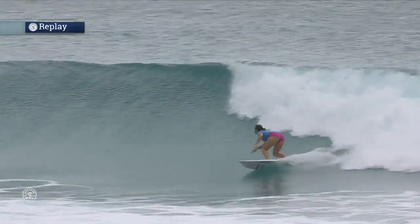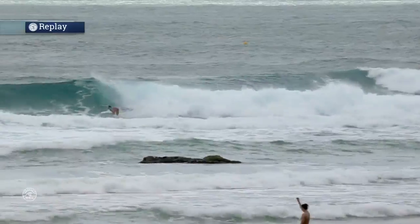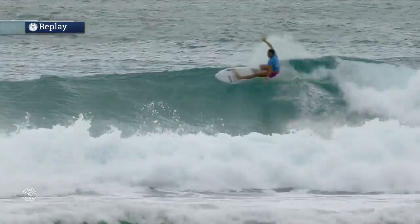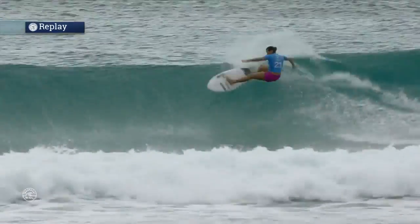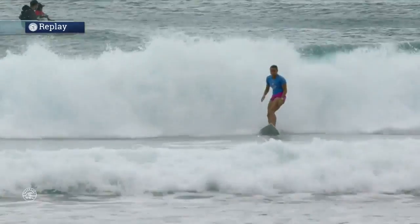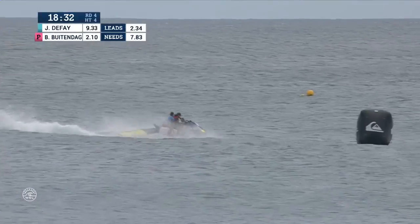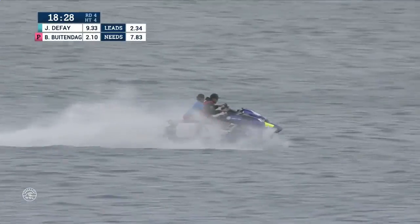Sweeping cutback, she built as this wave went on. She got better and better. Nice little pivoty turn. Very back-footed surfer. She keeps the majority of her weight on that tail pad almost the entire wave. And as a result, she can kind of stomp turns. You saw how she almost kick-stalled on that turn. A little awkward at times, but when it all comes together, she can annihilate a section.